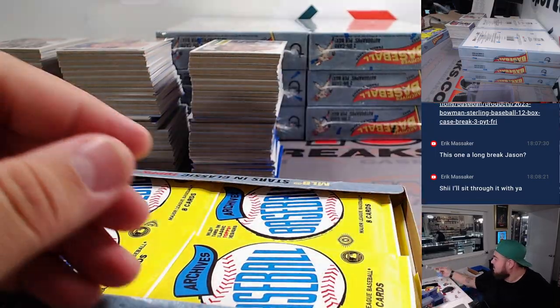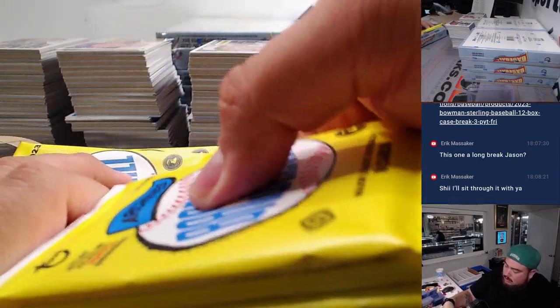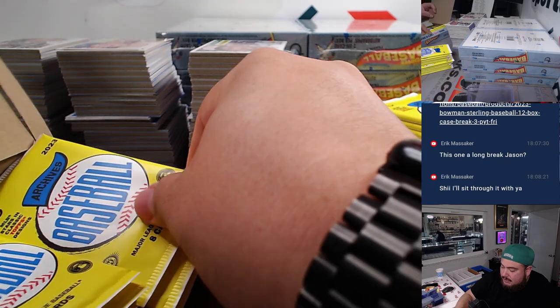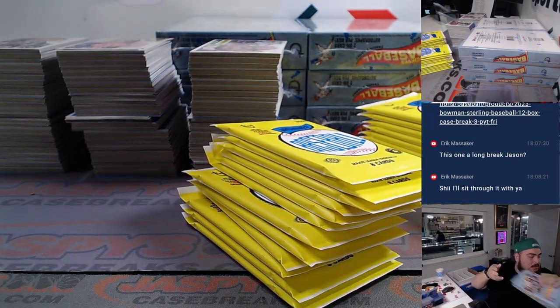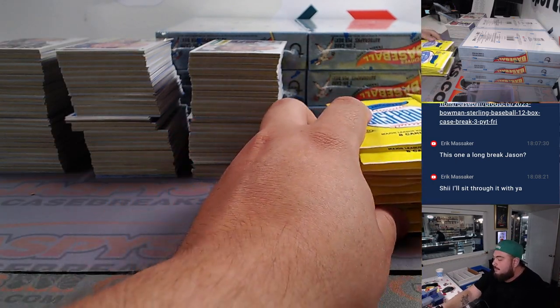Those 3D glasses. They have collector's boxes of this stuff. It looks pretty cool. You get it like in a little lunch pail, lunch tin. And it's pretty awesome actually. Collect the four players I think they have.